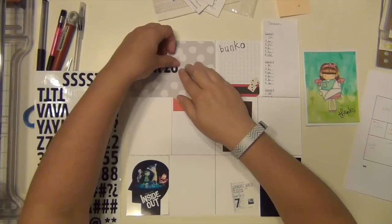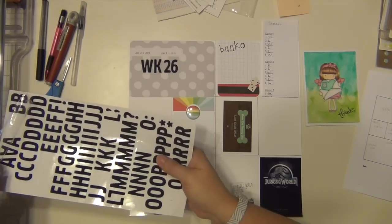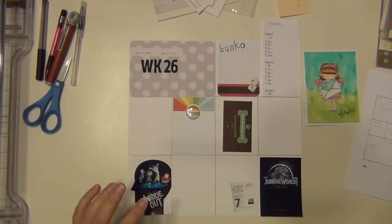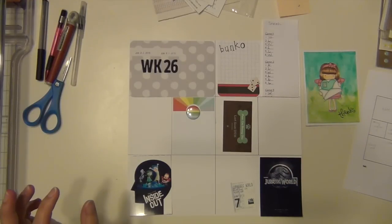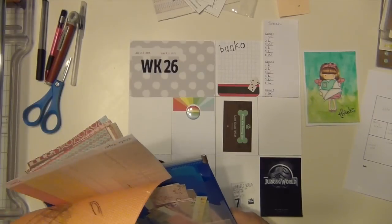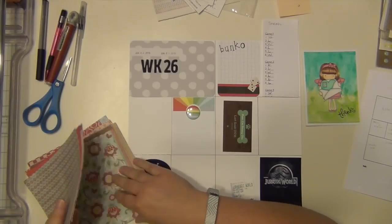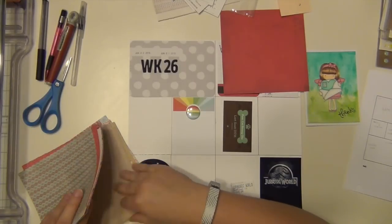So I've laid out everything that I want to use here, and I am just going to use some thickers to spell out week 26 on my title card here. And I don't have a ton of pictures for this week, like physical pictures. I have some where I printed out movie posters and stuff like that, but that's really about it.